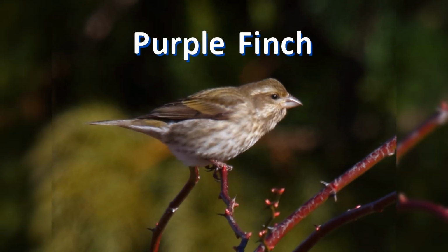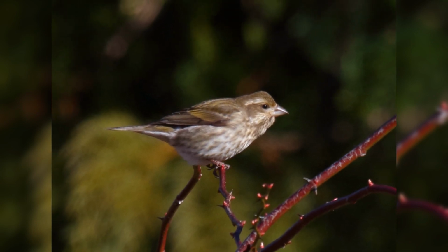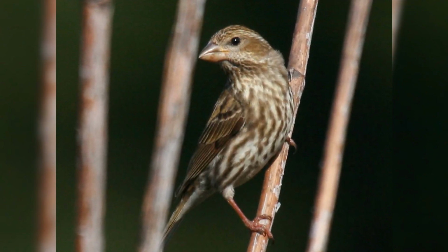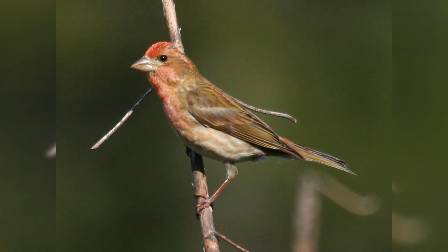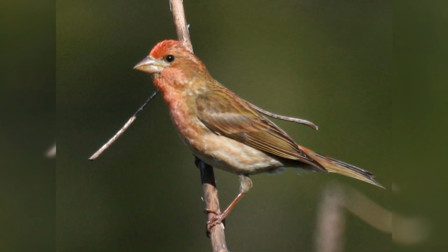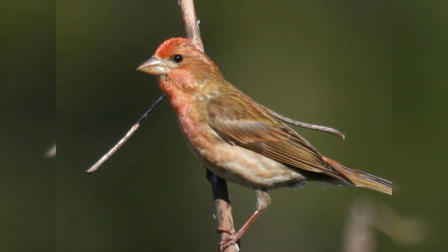Purple finches are house finch lookalikes. They nest across Canada and in the mountains of the west and northeast. They are found in damp conifer and mixed woods. In winter, purple finches leave Canada and are found throughout the eastern United States, where they show up at feeders. Male purple finches are all over red, unlike just the forehead, breast, and rump of the male house finch. And the underparts of purple finches don't have the heavy streaking. The tail is forked and the bill is bigger than the house finches.